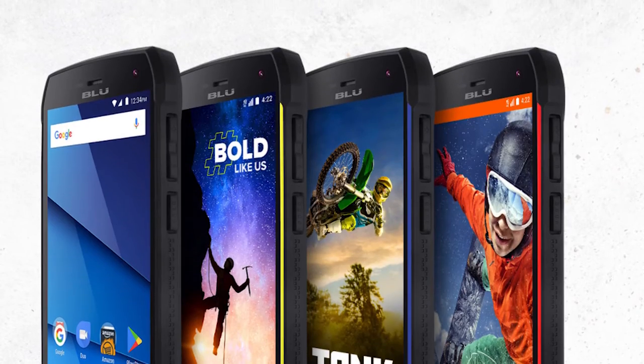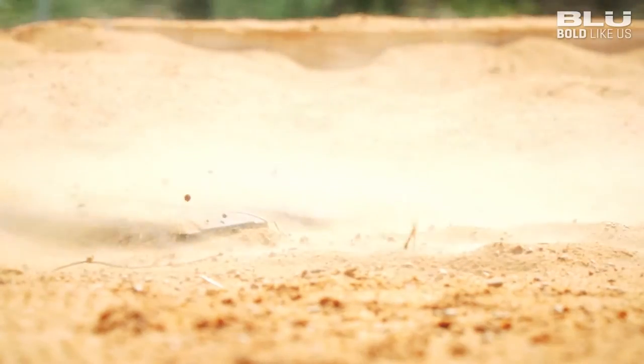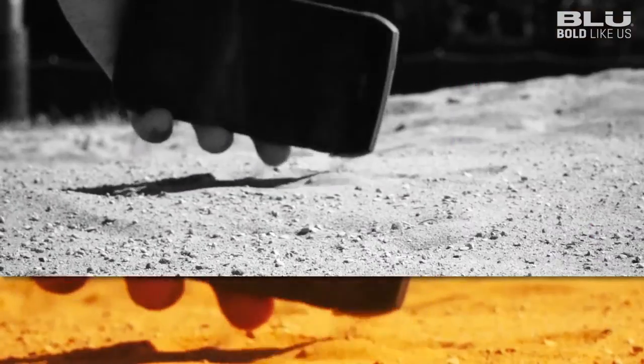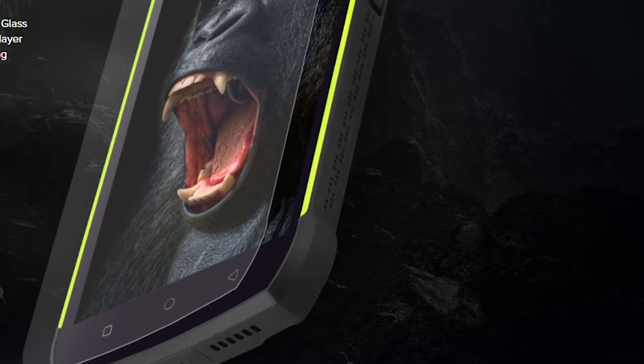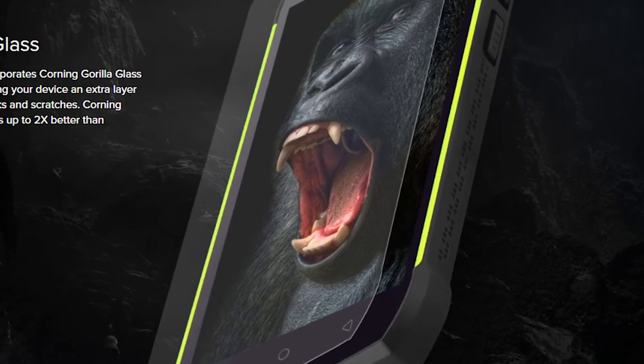The smartphone has a 5-inch HD display. It's a good resolution for this screen diagonal. Also, the display is covered by Gorilla Glass 3 to protect it from cracks and scratches.